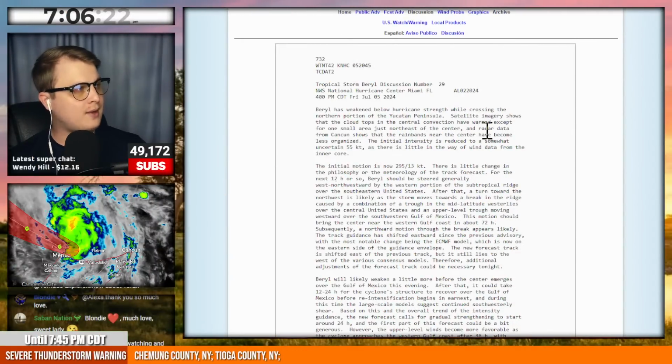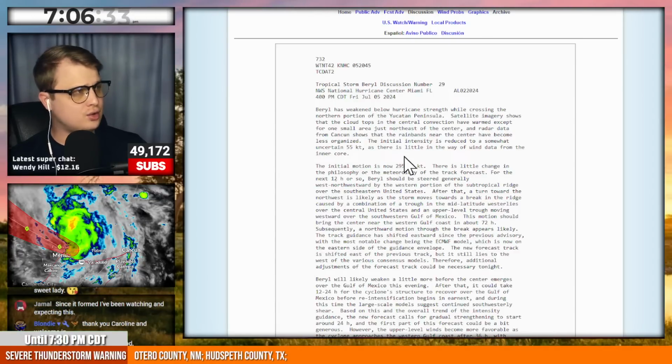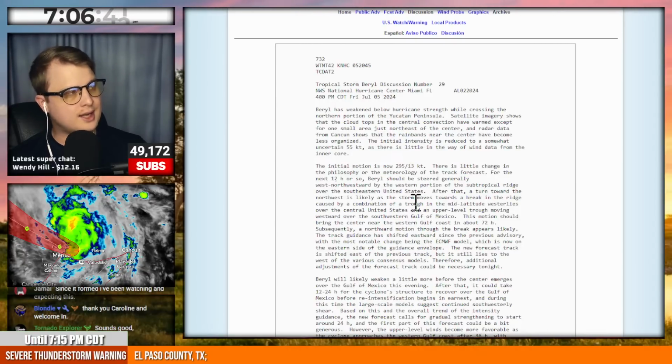The radar data from Cancun shows that the rain bands near the center have become less organized. The initial intensity is reduced to, somewhat uncertain, 55 knots. So they're not exactly sure just how strong this storm is yet. And there's a reason for that. They actually have a plane inside of the storm right now. We'll be talking about that and the latest data from that as well.